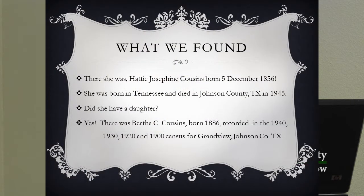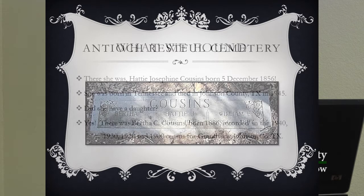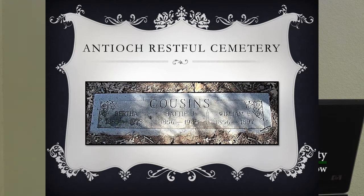So, where were the Cousins? Well, then I could go to Find a Grave, and good old Hattie and her daughter, Bertha, were buried in Johnson County, Texas. Grandview. There, Bertha, her mother, and her father are all on the same headstone. So, is that a clue to who all the rest of them were? There she is. Bertha and Hattie. Okay, so who else is there?